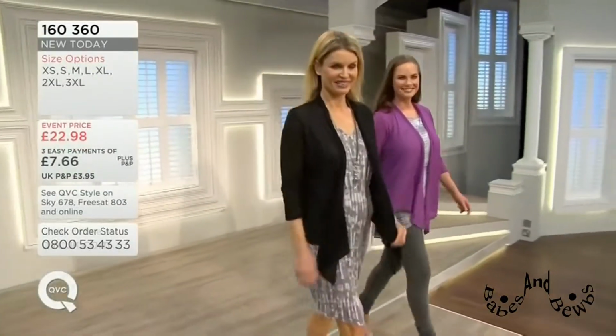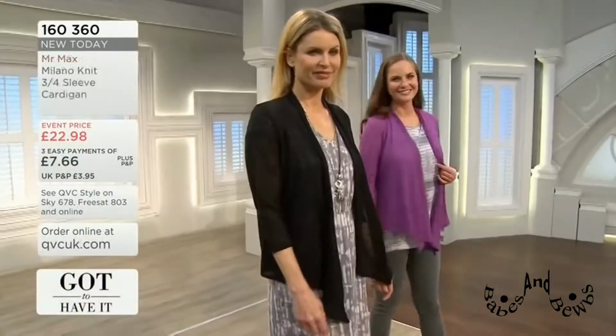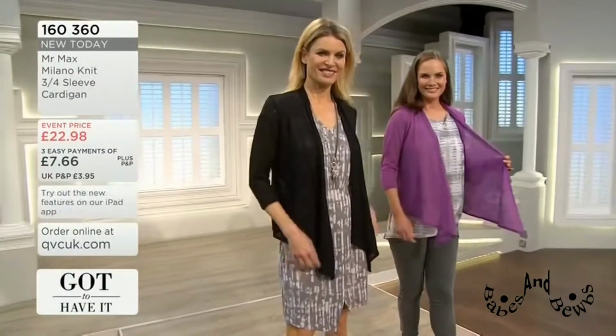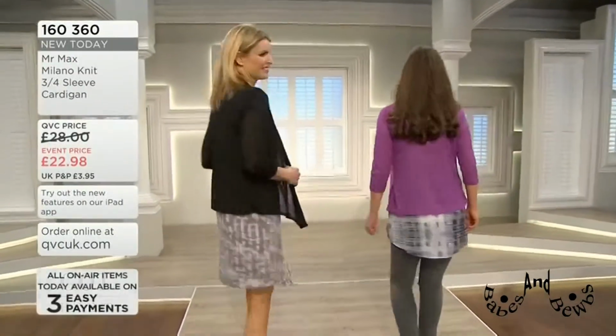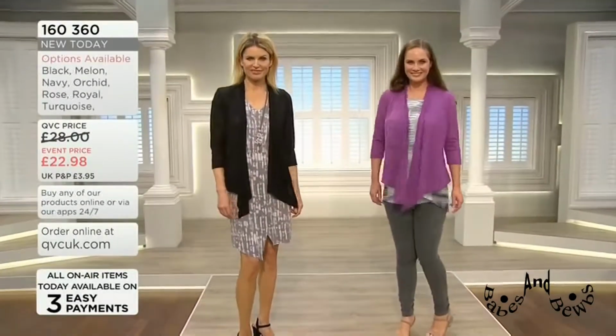And we're going to go through the colours again because there's such a lot of choices. It's only £22.98, which is stunning because it's, look, £7.66. £7.66 plus P&P to find out if this is the cardi.